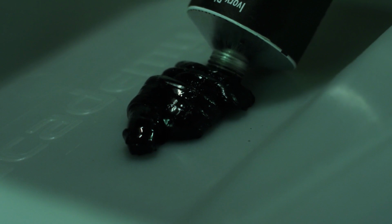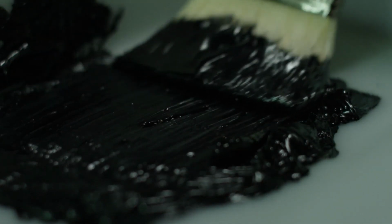You have this thick, beautiful, almost buttery consistency to the oil paints, and there's something about that which really appeals to me.